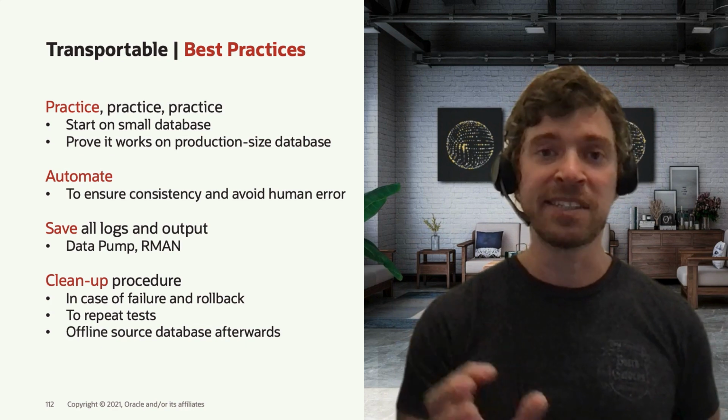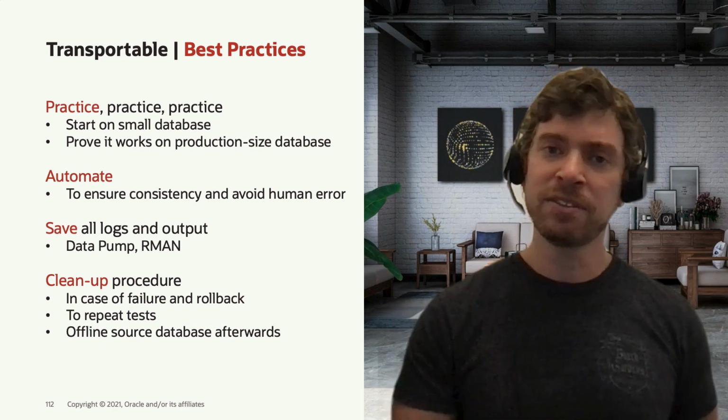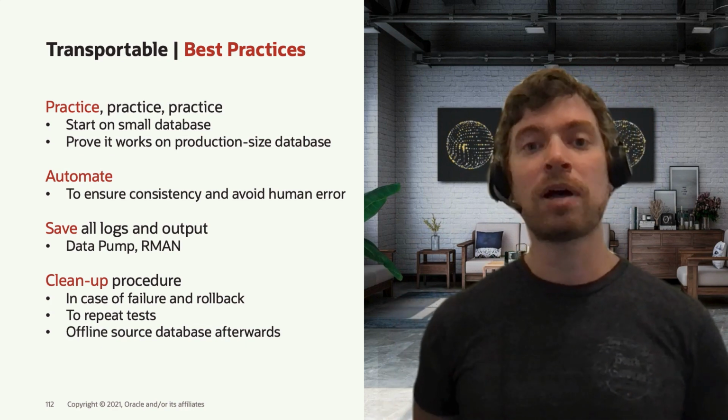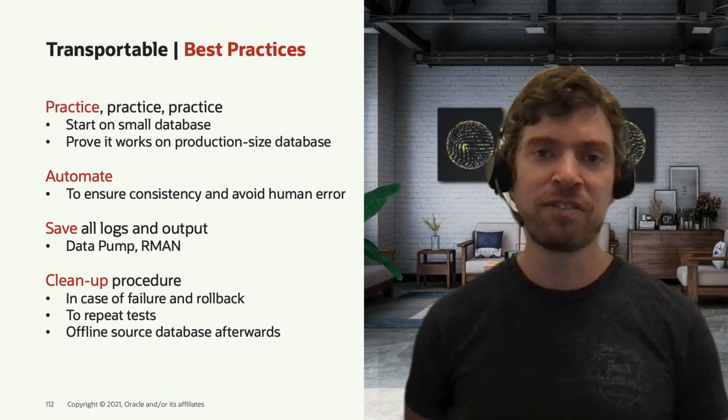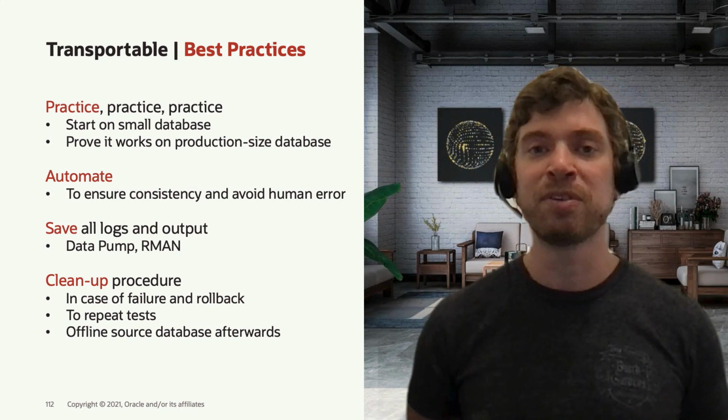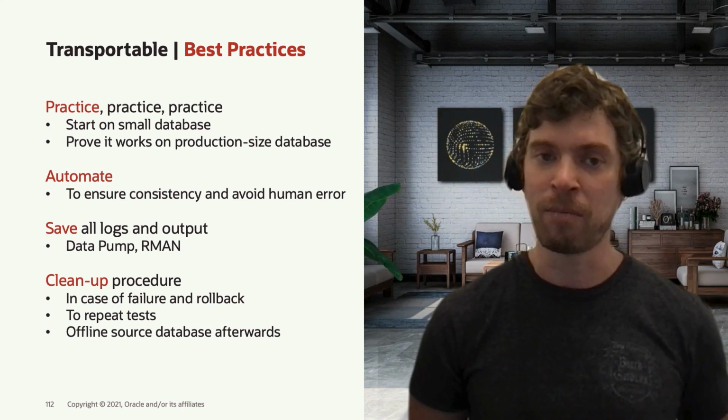So what are the best practices for this method to work? First thing, you need to test it, and test it a lot. Create some lab environments, try it on a pre-prod environment or in a dev environment. Don't go straight to production. First, test this in other environments before trying it in your production environment.